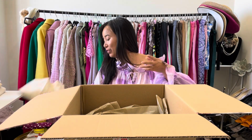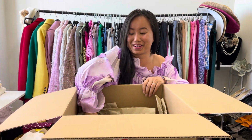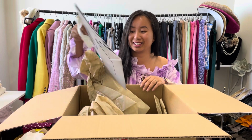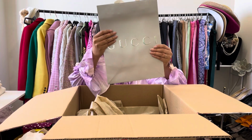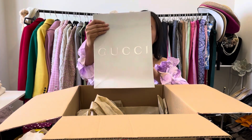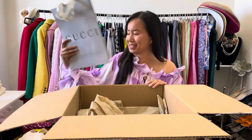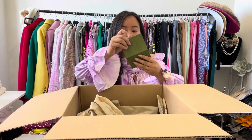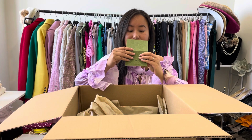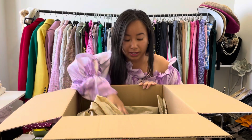Alright, what else have we got? Okay, she also gave me the shopping bag. So apparently this is the Christmas shopping bag, which is really bizarre because it's so simple. So it's grey and then silver Gucci. It's nice and elegant, but I'm kind of shocked because what's happening with Gucci? I know they have a new creative director, but I'm surprised. Okay, and then got the receipt. Get your receipt. That's safe. All right.